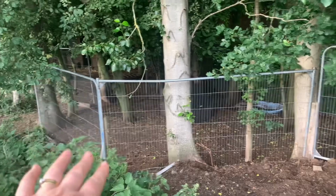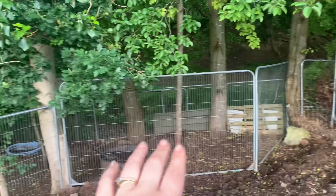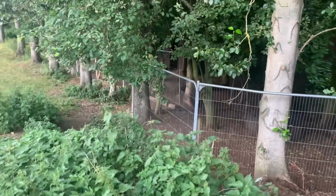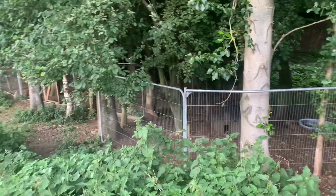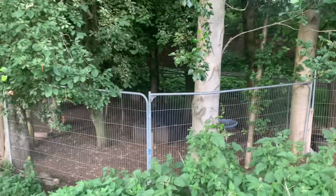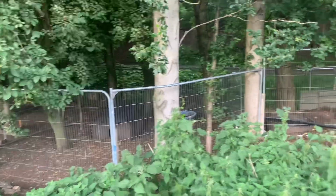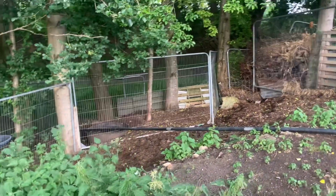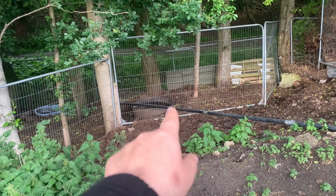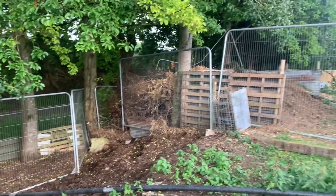This again is just another pen that we've made out of the Harris fencing and other bits and pieces that we could pull together to keep Mr. Fox out and to keep the ducks in. Your fences are not just to keep your animals in, it's to make sure that you keep other things out as well. In time we will put something else in here, but for now we'll probably leave it, let the ground recover just a little bit, because wherever ducks have been, goodness me, it's going to take a while to recover. And that is just a huge plant pot that we used as a mini pond for the ducks, and they absolutely loved that.